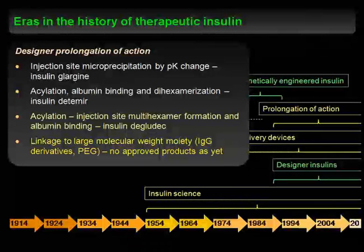Now, as well as the short-acting insulins, then we have designer prolongation of action. And I highlight here 4 approaches which actually look like 3, but are 4. They are different. The first one, of course, we saw commercially was the idea of changing the PK of the insulin so that it's soluble in the vial, but precipitates to form microaggregates after injection, the principle of insulin glargine, and we'll look at that again a bit later. Then with insulin detemir, adding a fatty acid moiety led to albumin binding, particularly in the tissues after injection.